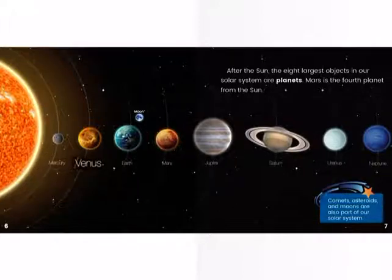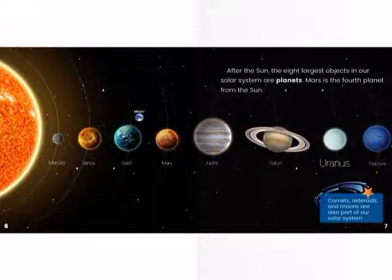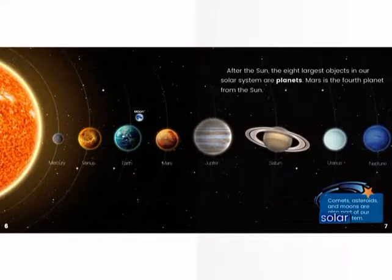Mercury, Venus, Earth, Moon, Mars. After the Sun, the 8 largest objects in our solar system are planets. Mars is the 4th planet from the Sun. Jupiter, Saturn, Uranus, Neptune. Comets, asteroids, and moons are also part of our solar system.